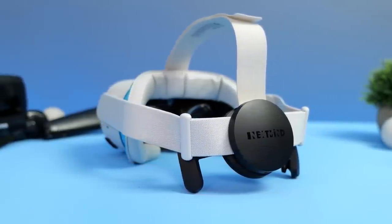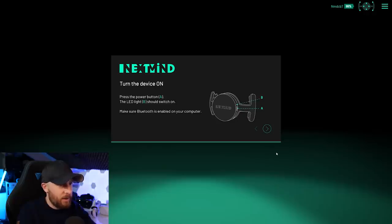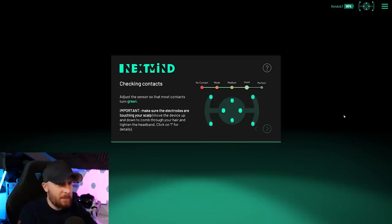Okay, so as you can see, I've attached the NextMind to the back of my baseball cap here. There is a strap included in the box, but this seemed a little bit more comfortable for me. And I've got all the software installed, so now I'm just gonna go through the setup and calibration process. So I've got the device turned on and Bluetooth is enabled on my machine. You can see that the NextMind device is already connected and we've got a battery status here and also how well it's connected to the back of my head.